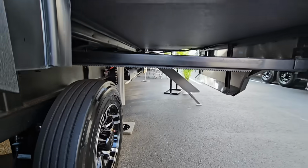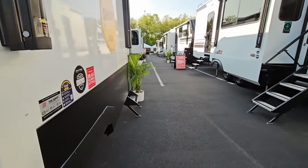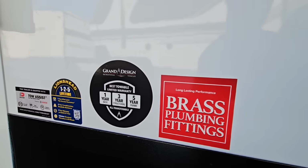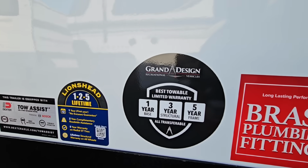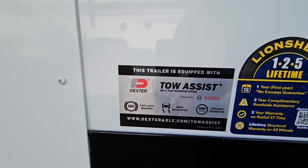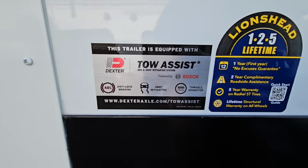Rack and pinion slide out system. That's pretty incredible, honestly. They have brass plumbing fittings. They have a 1-year base, 3-year structural, 5-year frame warranty. This has the Dexter Tow Assist package, which is the anti-lock brake, sway mitigation, and the odometer.